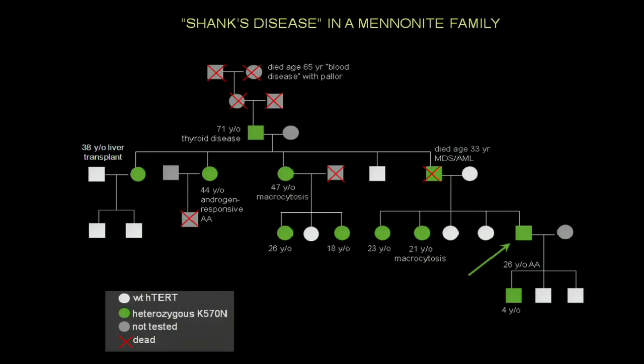Now, I want to return to this patient to complete my talk with the link between telomere attrition and cancer. In this patient, there was a remarkable feature, which is that his father had died in Baltimore many years ago with early onset myelodysplastic syndrome and acute myeloid leukemia. Not only was he young when he presented with this, in his 30s, but he had an unusual course, which is that he died after a single round of chemotherapy.